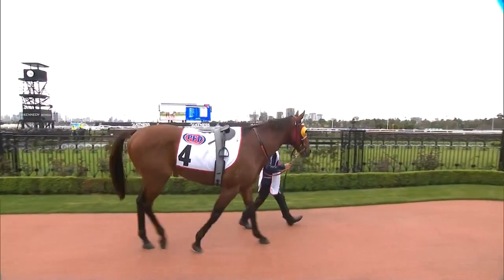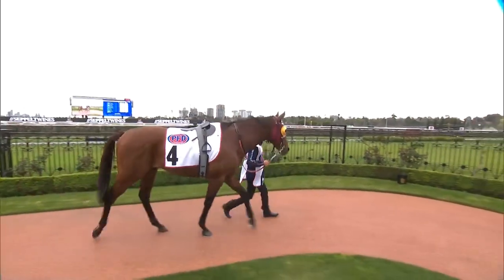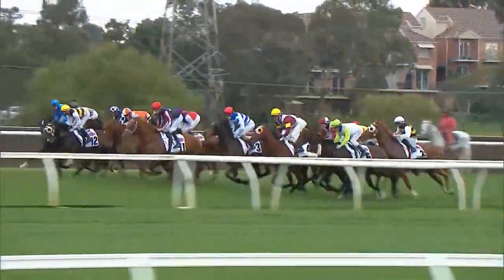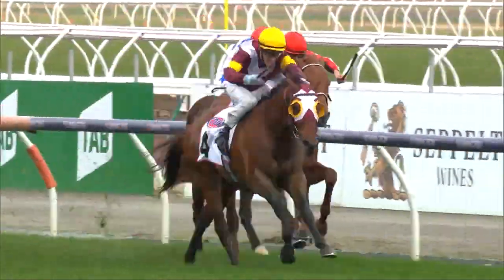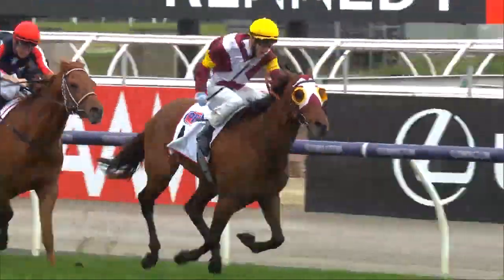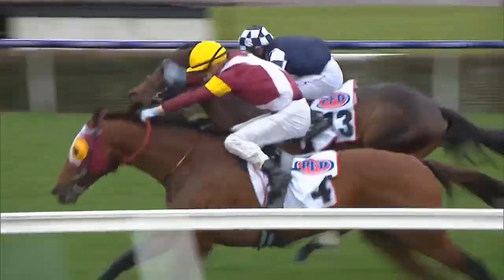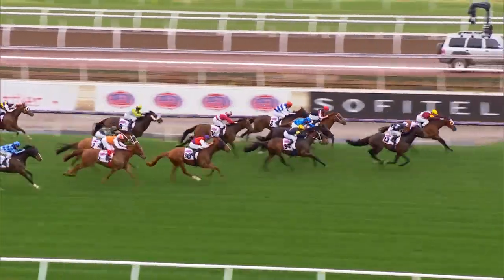You look at his race record, once he switched on, he had amazing explosive speed, the power to push him out from the crowd of horses and then win the race. Fierce Impact just in front, Russian Camelot still coming, but Fierce Impact's holding on. Fierce Impact won it.